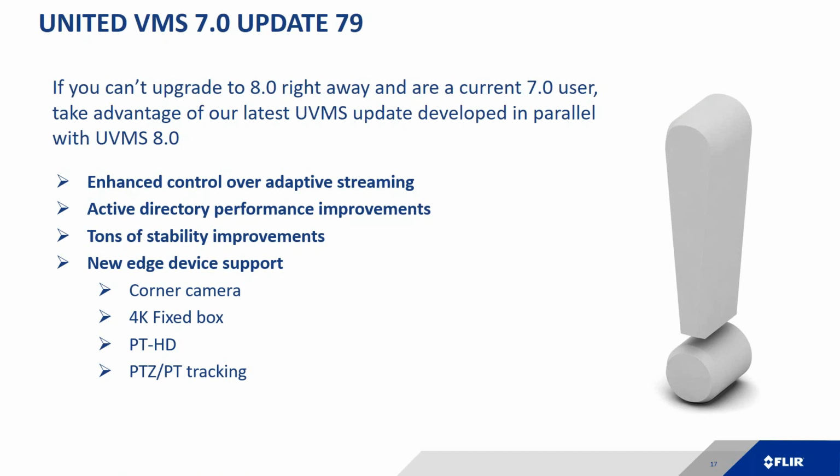And by the way, this just shows you, even though we're moving on to a new platform, we haven't forgotten about anybody that's run version 7, right? We're making sure that you guys still stay up to date, and we're bringing a lot of the improvements that we're developing in the later releases to the existing release, right? So it's still fully supported today.